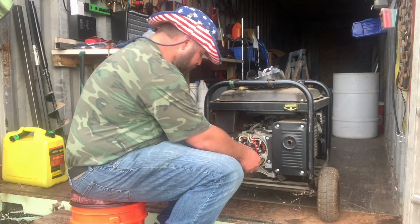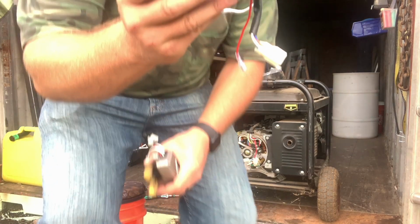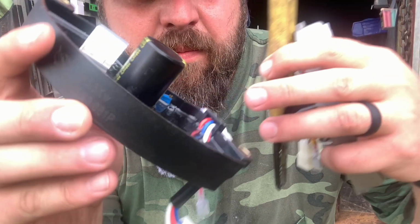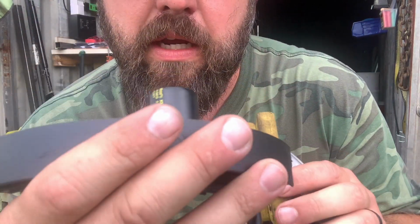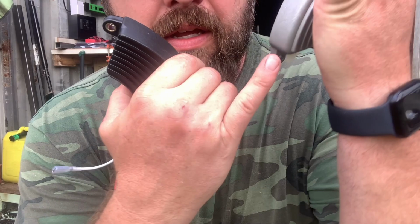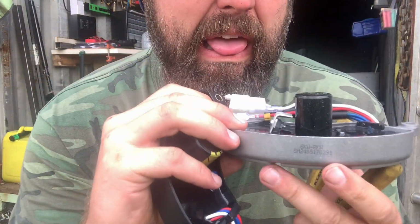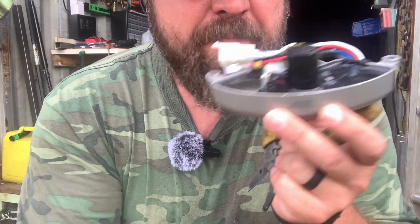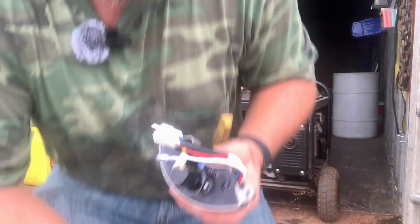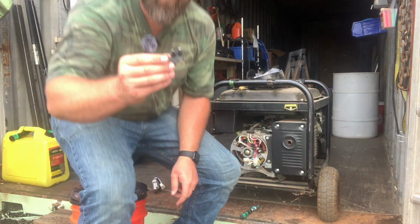You're still pretty far away. Let me get this unplugged and I'll show you. It might be hard to see because of the camera angle, but the base of this is a little bit swollen, which means it got too hot, which means the new one's gonna go on. So here, this is bad news. We'll see what happens. There we go, found the issue.